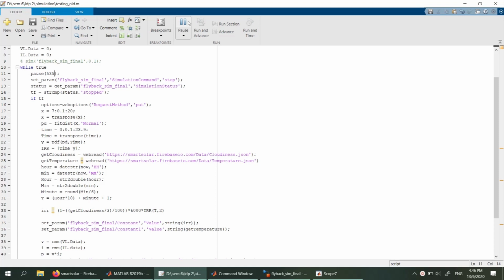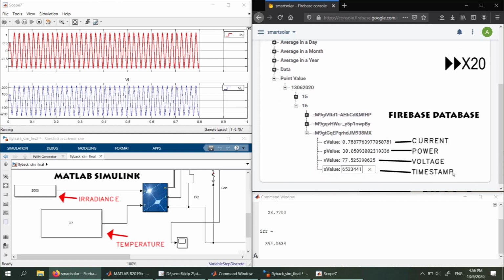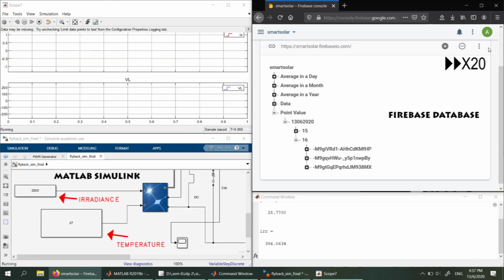To approach a real-life scenario, the input parameters to the solar panel are updated automatically based on real-time temperature and irradiance values in the Kuala Lumpur area from our app. Current, voltage, irradiance and temperature are sensed at the output and input of the microinverter, and upon simulation, these data are communicated in real time from Simulink to Firebase using REST, which is an HTTP protocol.